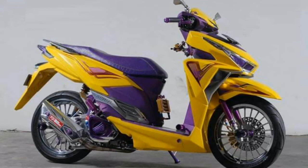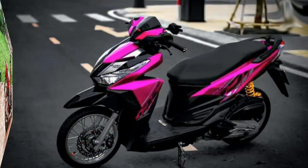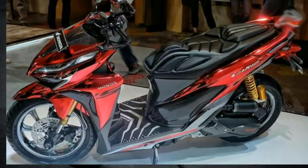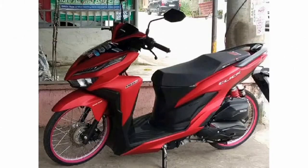The new Click 150i is powered by a 150cc liquid-cooled PGM FE engine with enhanced smart power and an ACG starter and idling stop system, which gives the bike a fuel economy of 52 km/h. The Click 150i is also equipped with a full digital meter panel and an all-LED lighting. Meanwhile, it exclusively comes with a 3D emblem proudly signifying its name.